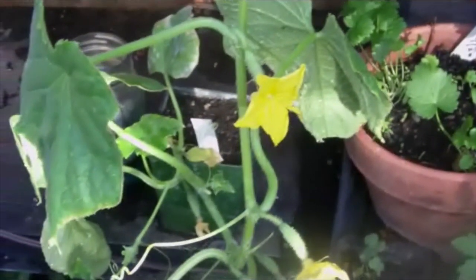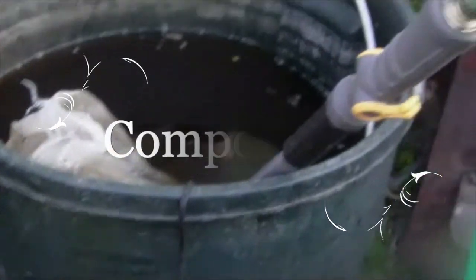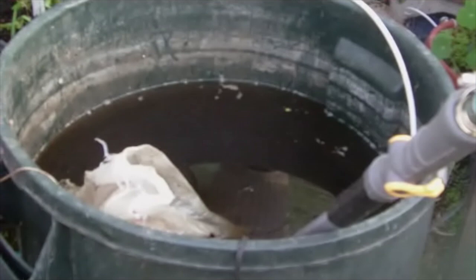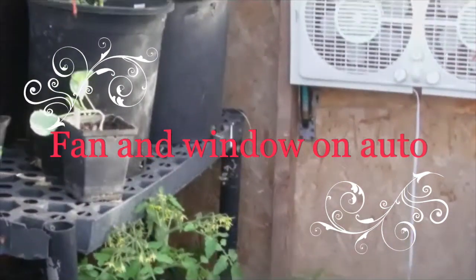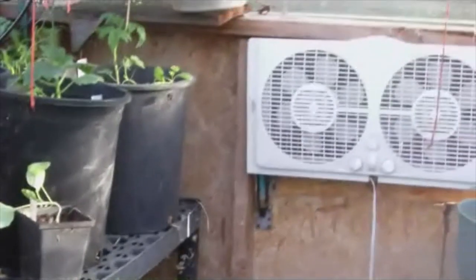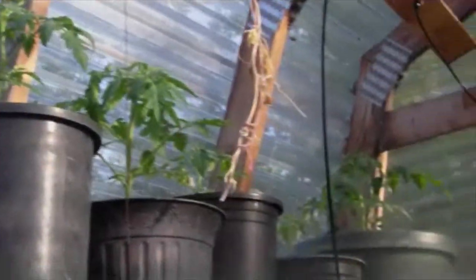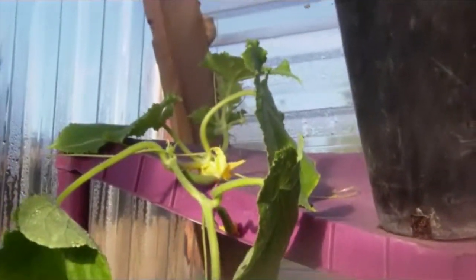Cucumbers are flowering already in just 1 month. I make a manure tea container, and that bag is cow manure in water for fertilizing the plants. I have a fan on a temperature timer and a window with a hydraulic automatic opener, so when it gets too hot the fan comes on, the window opens. I try to have automatic misters, drippers, sprayers, but it seems like it's easier just to hand water everything.